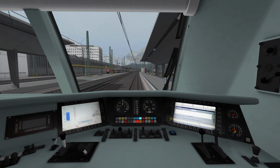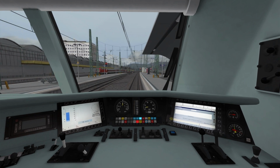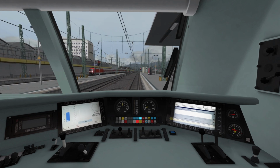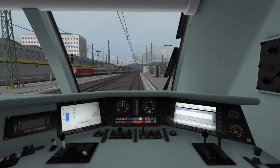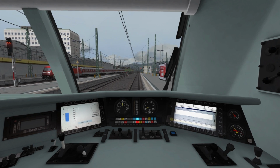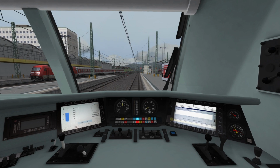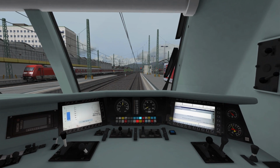I can now see the first H sign coming up on the left hand side here, so I'm aiming to stop by there. And so here we are, arrival at Koblenz.